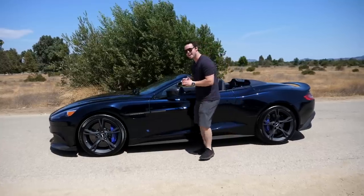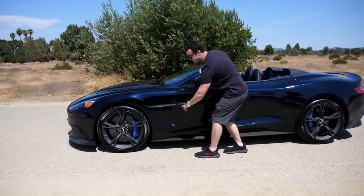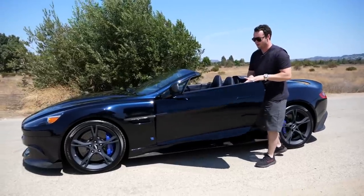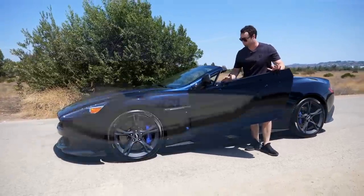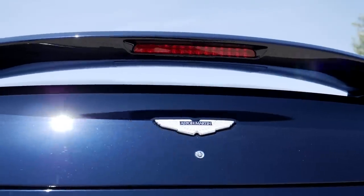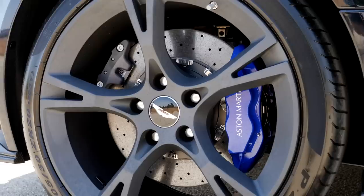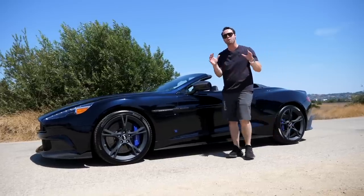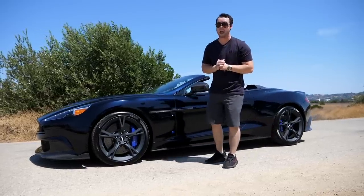Over here, we have the Vanquish's signature side vent, as well as doors that open up at the exact angle of the Aston Martin logo. No, they don't open normally at 0 degrees. Check that out. We've also got 5 different wheel options. These look fantastic. The 5 spokes and more color offerings than you can wrap your head around.